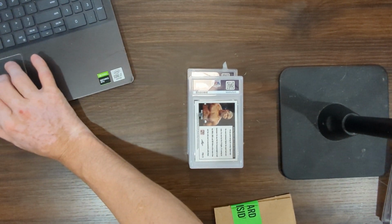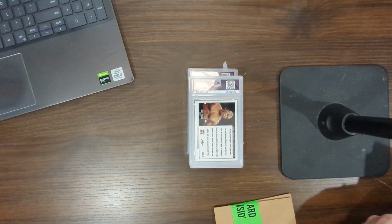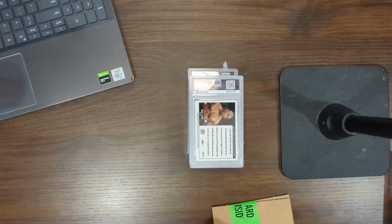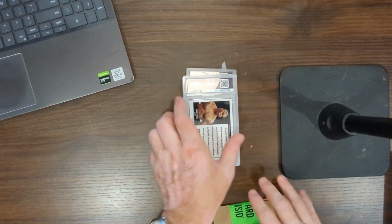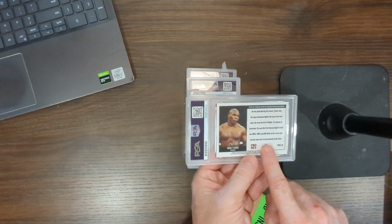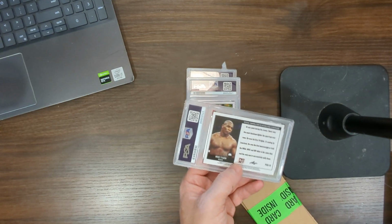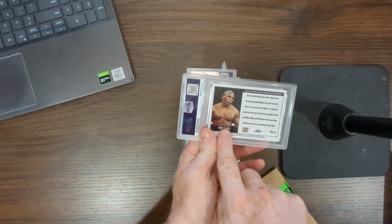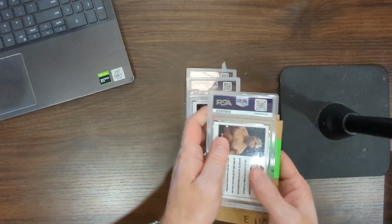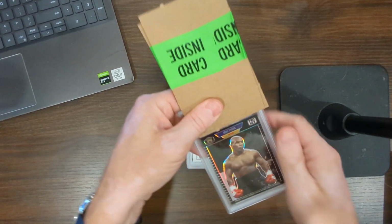Pop 2. Okay, so those are the 5 Pride FCs. Now we got, this is Mike Tyson Black. So this is the 2023 Pro Set Leaf Web exclusive Black series of 49. Mike Tyson. I think I probably bought about, whoa.